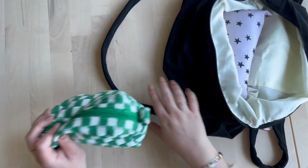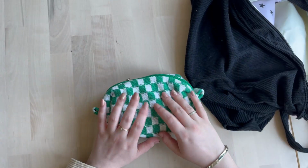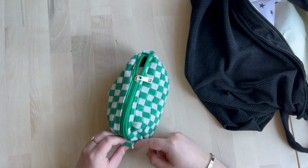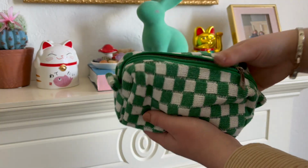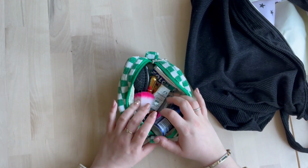So yeah, this one is my makeup and things. This is my cute little makeup bag. This is from Amazon. I got this a few months ago. I think it was maybe £4. It's really nice material. There's even a bit for holding onto and stuff, but it's really nice. It's quite big. I did want it to be a little bit thinner, but it's fine. And in here is makeup and beauty and everything else.